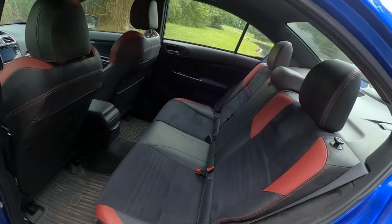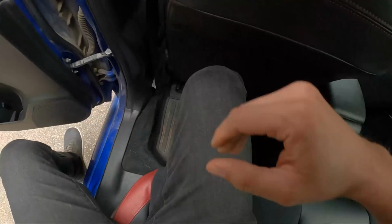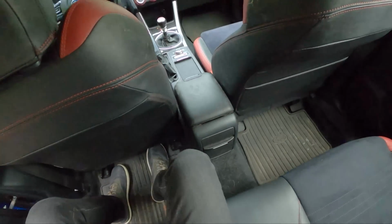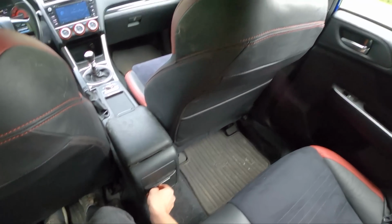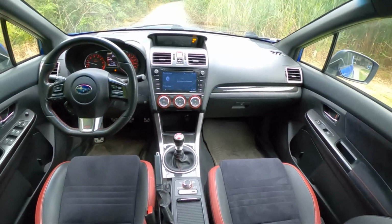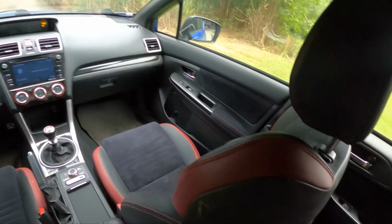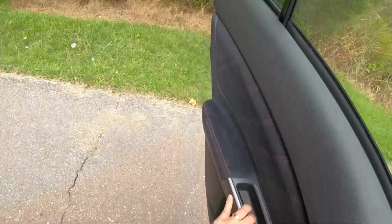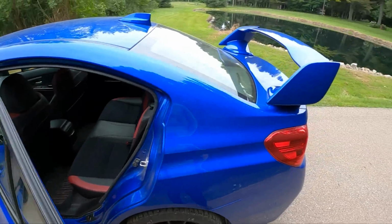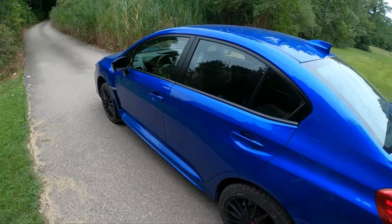Pretty spacious interior in this STI, a lot of room in the back seats to sit down, stretch out, go 4 deep in your 4-door rally car. A couple cup holders down there. My good friend owns this car and he uses it to haul his dog. So there's a lot of dog hair flying around in the nooks and crannies, but otherwise, pretty cool car. Quad exhaust tips in the rear, rally armor, mud flaps.